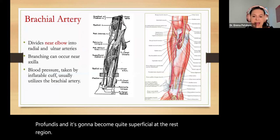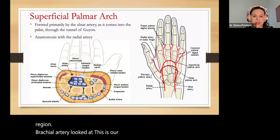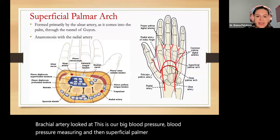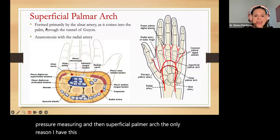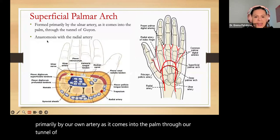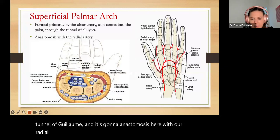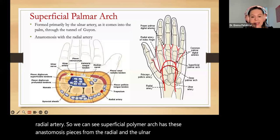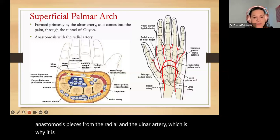Brachial artery we've looked at. This is our big blood pressure measuring. And then superficial palmar arch. The only reason I have this piece is because we can see that it's formed primarily by our ulnar artery as it comes into the palm through our tunnel of Guyon. And it's going to anastomose here with our radial artery. So we can see superficial palmar arch has these anastomosis pieces from the radial and the ulnar artery, which is why it is unique and important.